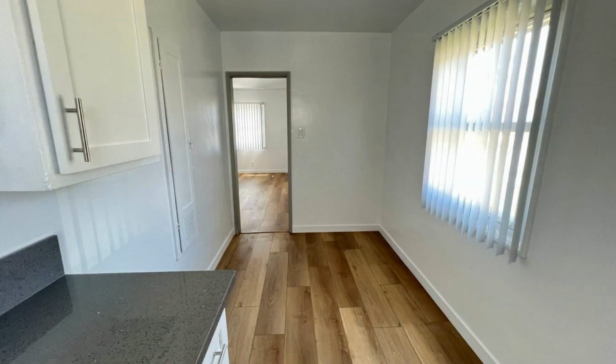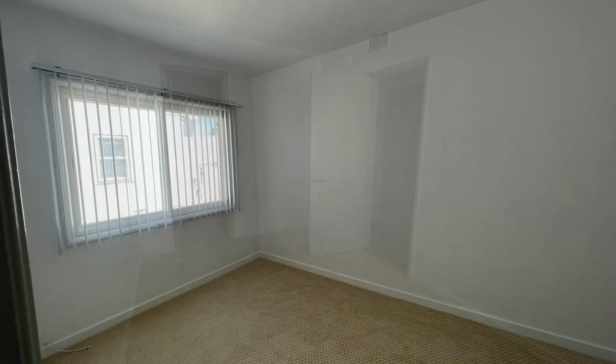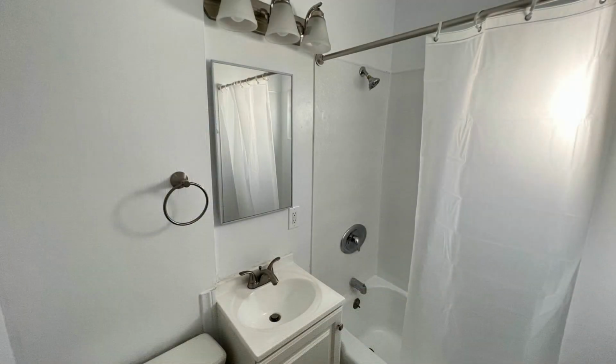The cozy kitchen boasts a stainless steel gas stove and quartz countertops. The bedroom is ample in size and can fit a good-sized pet. The bathroom is well-appointed for your convenience.